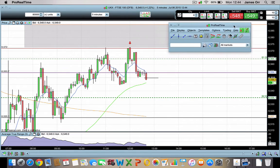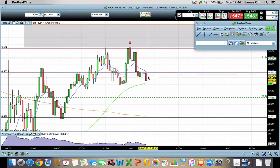Let me move this out of the way. You can see this line here has popped through. The limit order has been accepted. A quick 10 points. As I've said, I don't hold positions for a long time over lunch, just purely because the volatility is a lot lower in the markets.